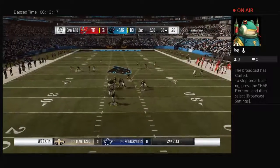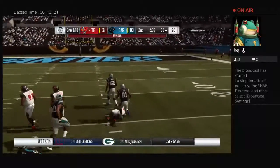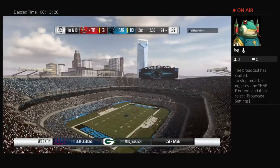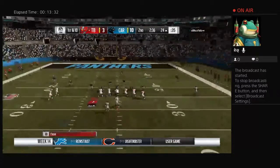From the gun, here's Newton. Cam fighting. He lost the football. It's out. And they have the football and will take over at the 24-yard line. Well, that's a down and distance coach is always talking about trying to avoid, isn't it? I mean, that's 3rd and long.